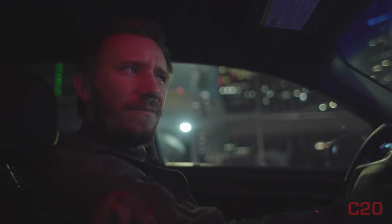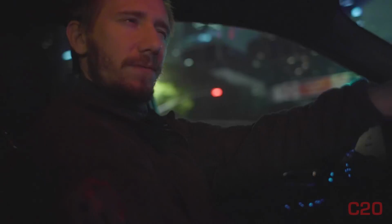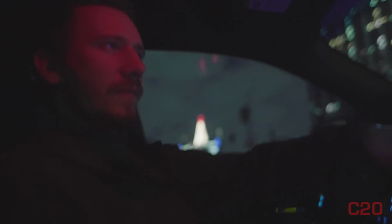I think we might even have video. Alex might have footage of us driving through the tunnel before the graffiti. I don't remember it like that. I don't think it was that bad. Was it? No, it was not that bad. Maybe a couple things, but not like the whole tunnel.